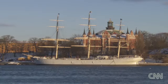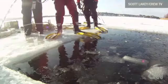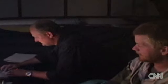For shipwrecked treasure hunters, it's a game of patience and persistence and being in the right spot at the right time. Deep down on the bottom of the Baltic Sea near Sweden, a team of salvage experts may have hit the jackpot. The trouble is, so far, this bounty can't be explained.